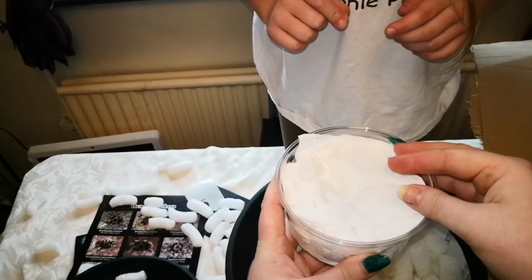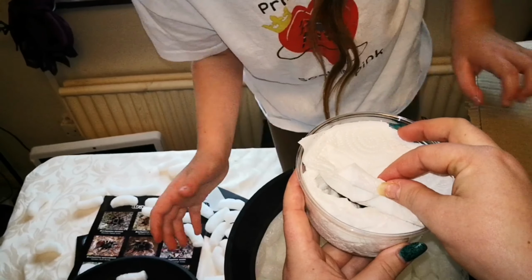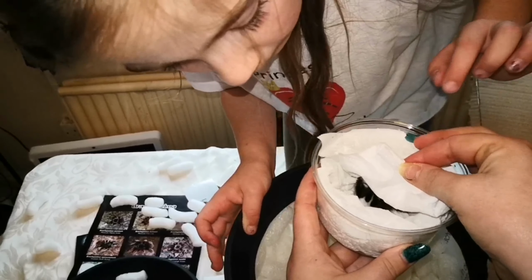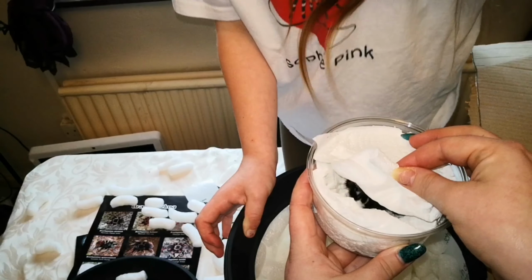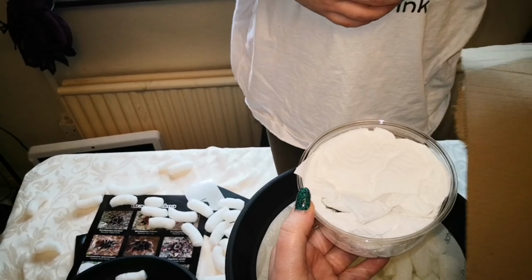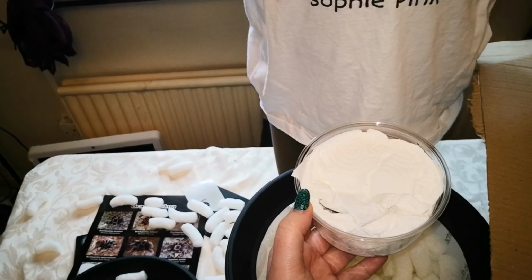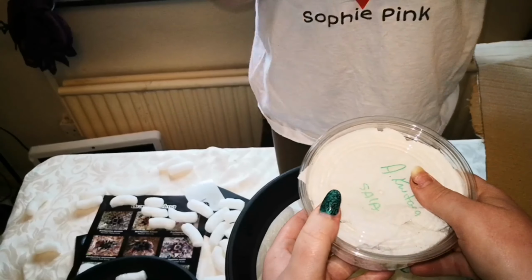Right. Ooh, it's like a pink toe. Yeah, it's a pink toe, but a different species. It's definitely alive. Right, so that's not rehousing it, so I'm going to put the lid on. This is a species of pink toe, which I'm really excited about.